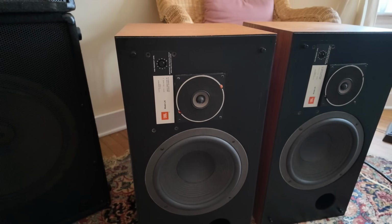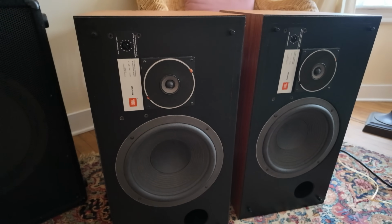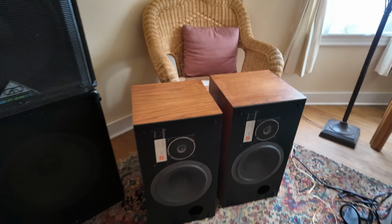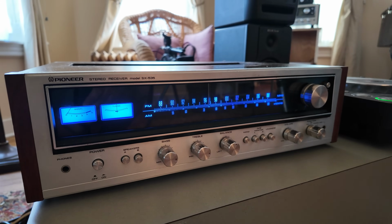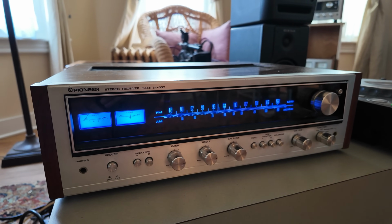I actually found a guy that did badges, and I don't know what happened to him. So if you guys know how to get in touch with him, that would be a cool guy to let everybody know about, because he made them look like brand new. Just like this Pioneer SX535 looks. I mean, that looks pretty brand new.